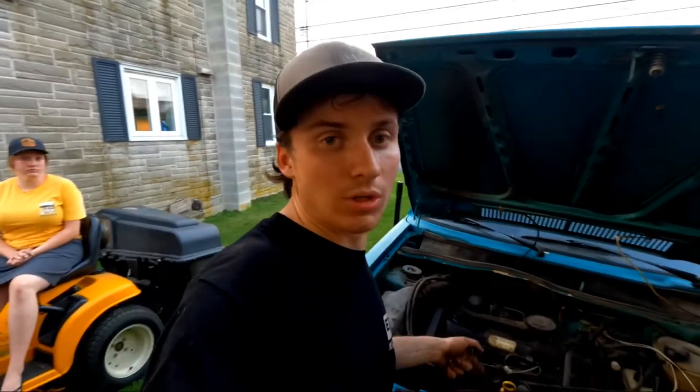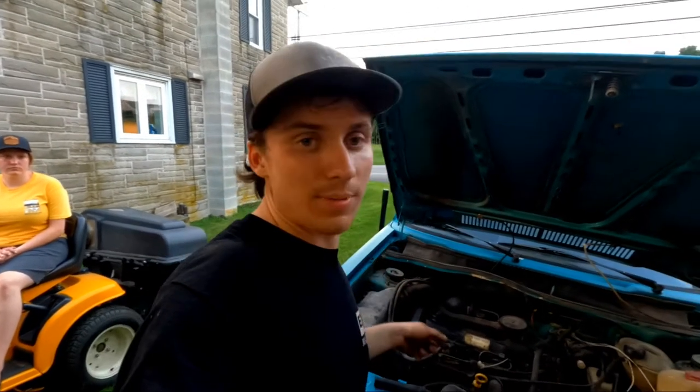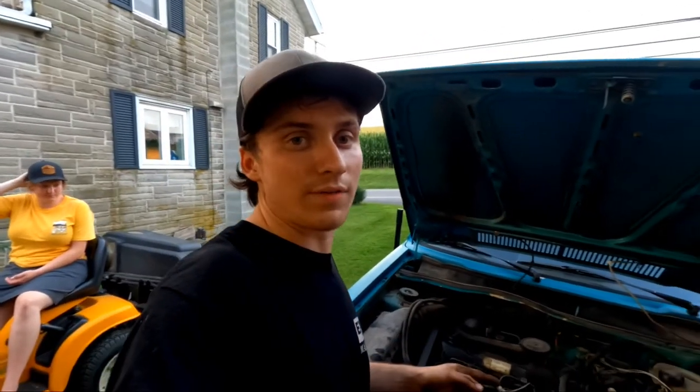It's dripping very slow. What I'm thinking is going on is it's the lower rad hose, which it's not getting pressure to right now because I think it's stopping it at the thermostat. So what we're gonna do now, I'm just gonna go a very short drive here, get a little bit of heat in it, and I think it'll become obvious what our problem is.